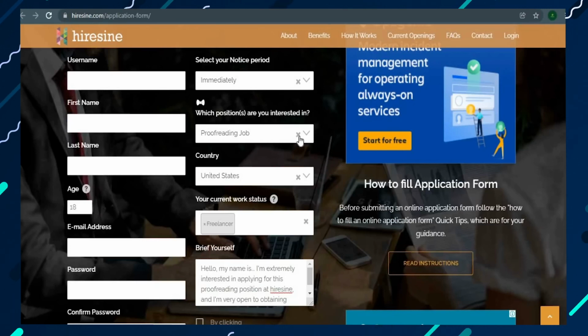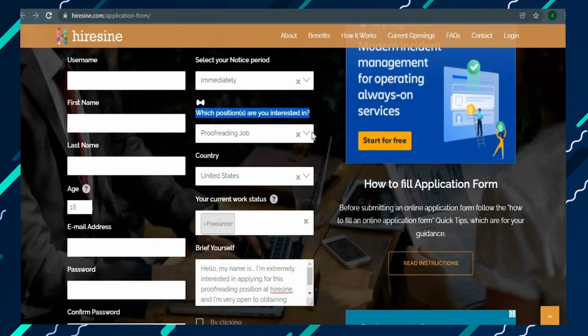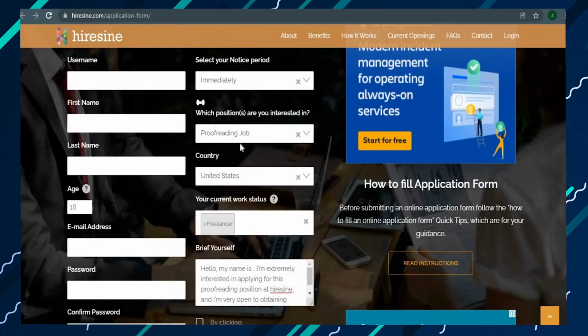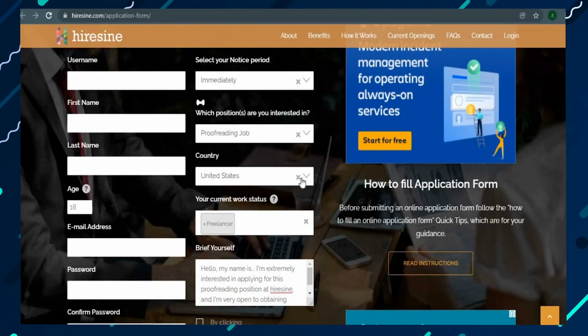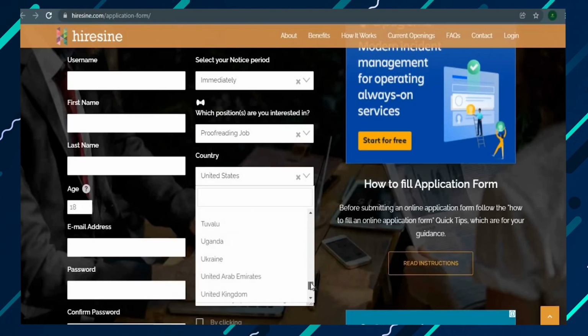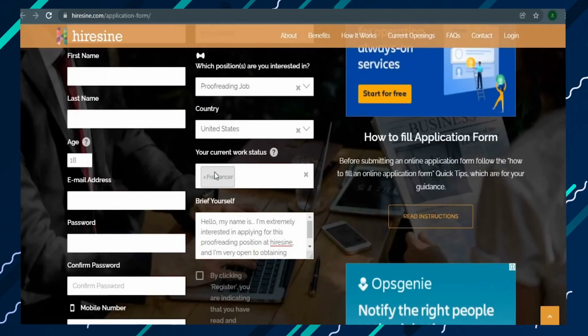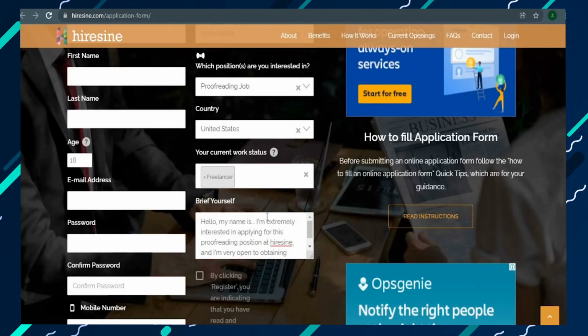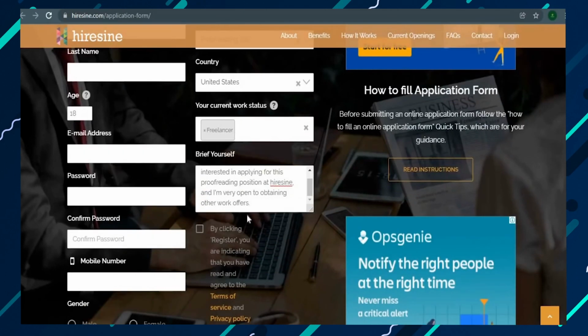So the petition you're interested in is the following question. You should choose a proofreading job because it pays well and requires the use of Microsoft Word. After that, simply choose your home nation. Remember that you can access this from anywhere on the earth. Finally, under your current job status, choose freelancer. This is critical since your chances of becoming a freelancer are much better than the others.